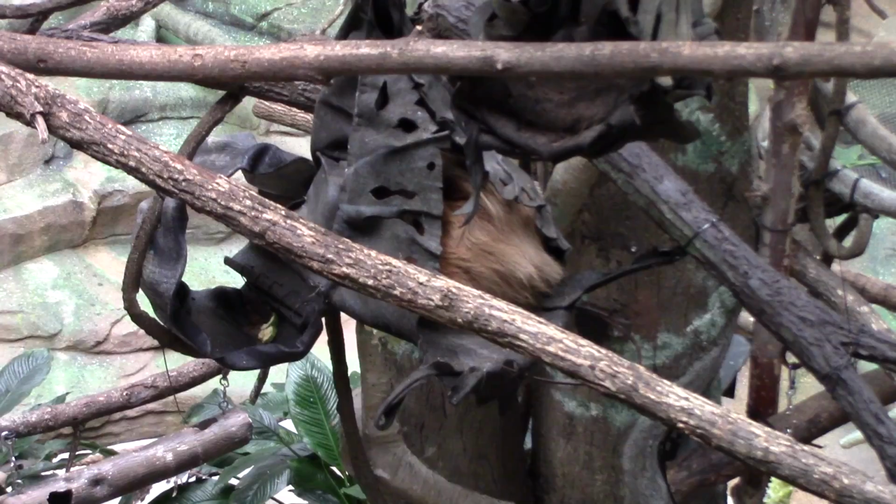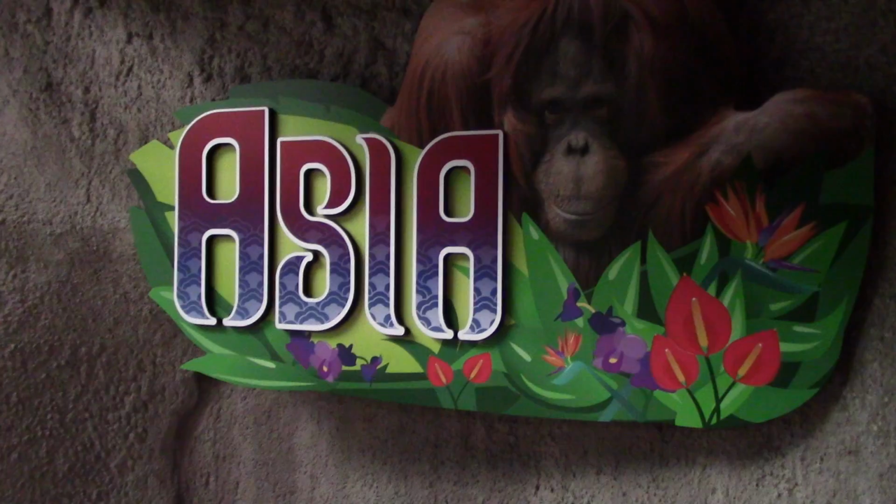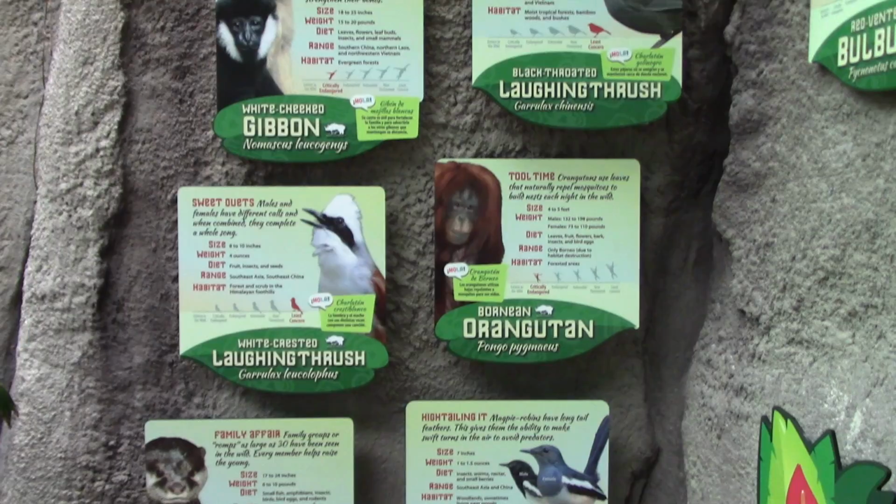So this is a really nice exhibit right here. Got all sorts of different animals, all mingling together. The birds are more than likely up high, so I can't really see the birds. Alright, checking out Asia next. The animals we will see in Asia: Borneo orangutan, that'd be cool to see. Asian small clawed otter. You see the white cheeked gibbon.